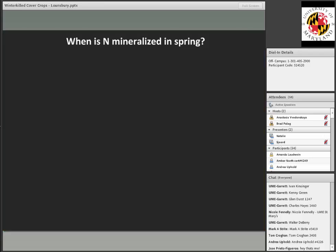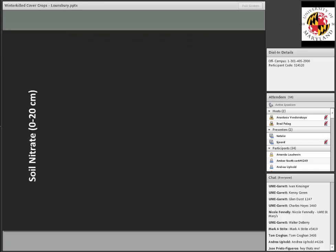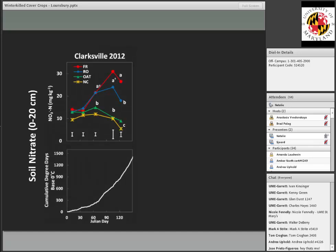And I looked at this question of when is nitrogen mineralized in spring, and these are some data from Clarksville, which is that same soil where there was just a ton of nitrogen hanging out in the soil profile. And you can see that, oh, this isn't Julian Day, sorry, but you can see that in April, there's just a huge burst in nitrate nitrogen following radish, which is the red, compared to oat, which is the green, and no cover. Oat basically doesn't provide any fertilizer credit. So it is winter killed, and it captures a lot of nitrogen, but it doesn't make that nitrogen available very quickly.